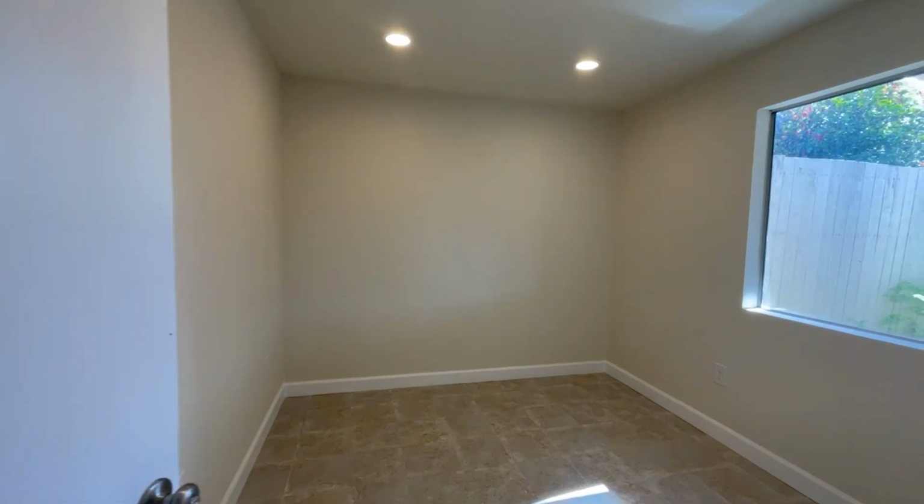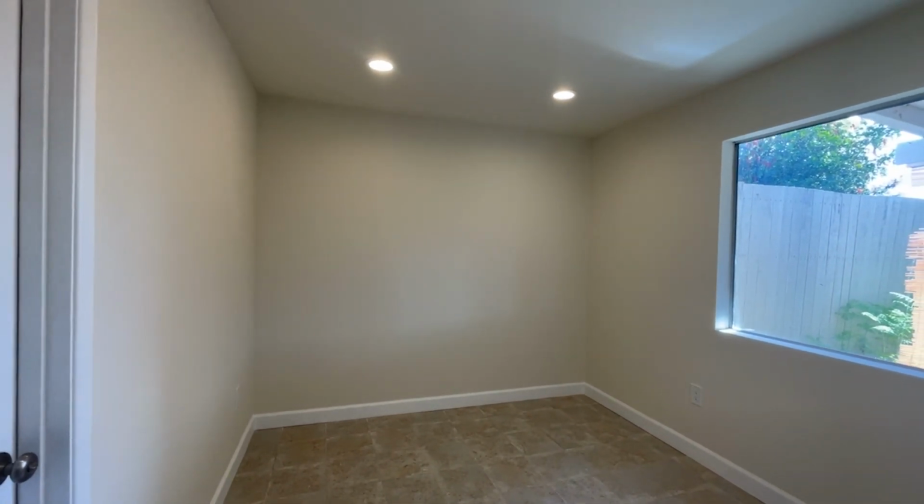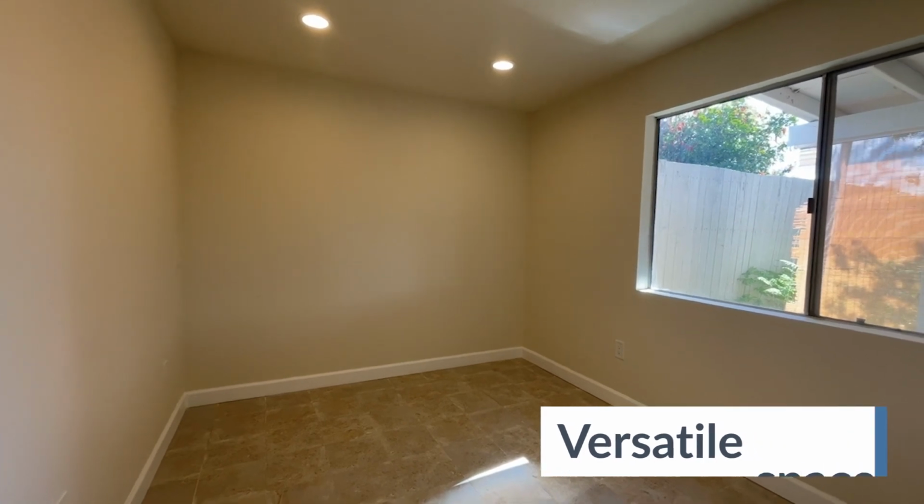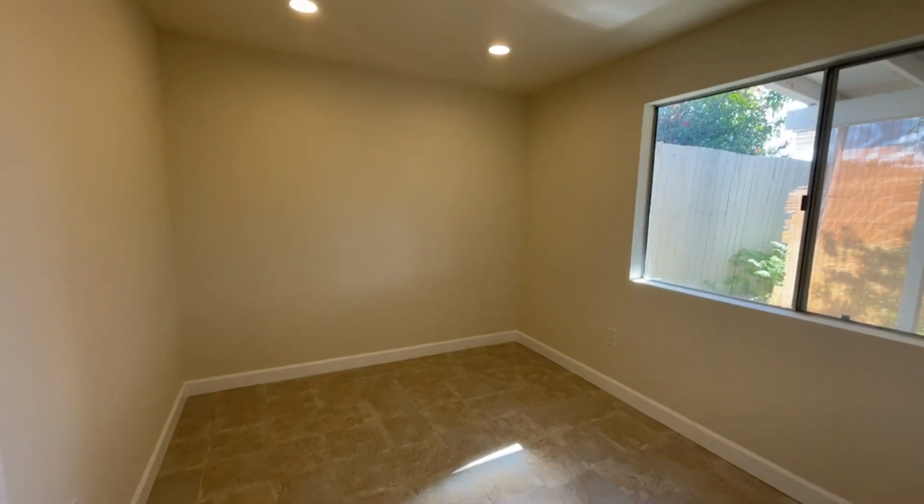Now this space isn't a bedroom, but is a really good office or workout space. But it is, room's probably 10 by 10. Again, looking out into the backyard. And this is your direct access to your one-car garage.